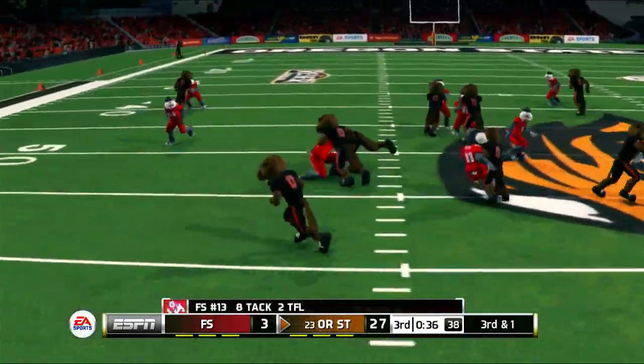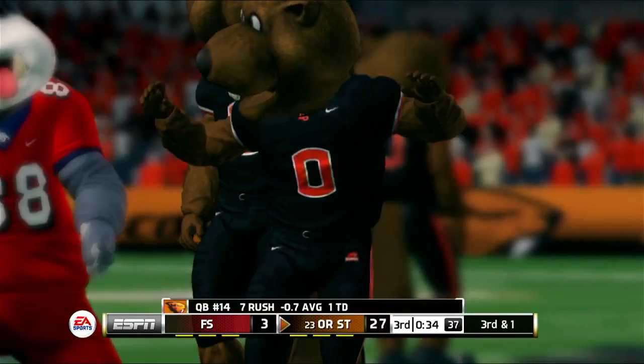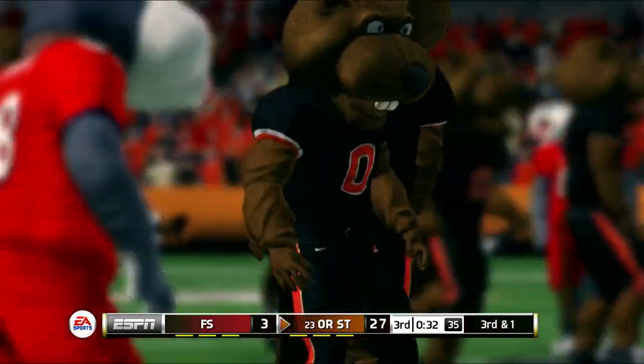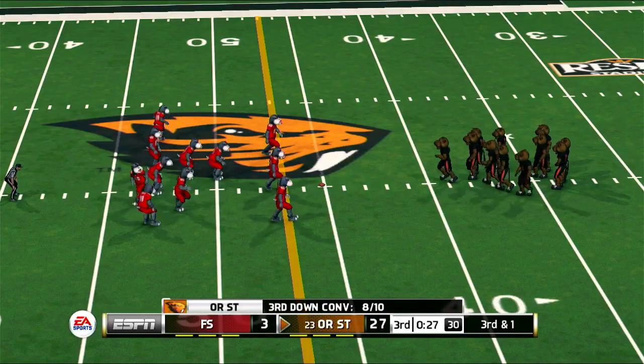The senior safety that made that tackle. Great job of providing run support from the secondary. Here we go. Oh! Short yardage situation here. It's third and one.